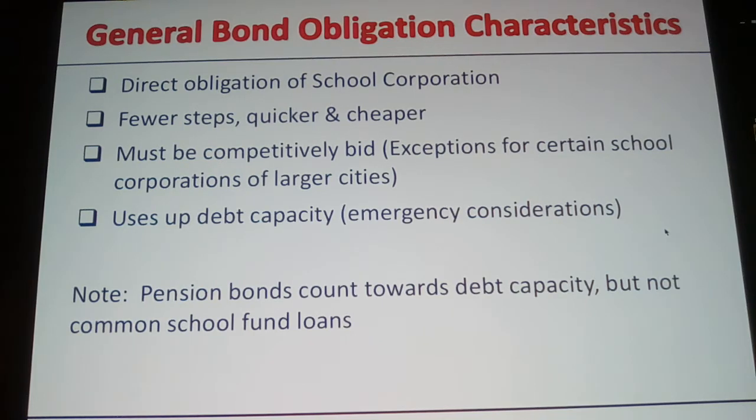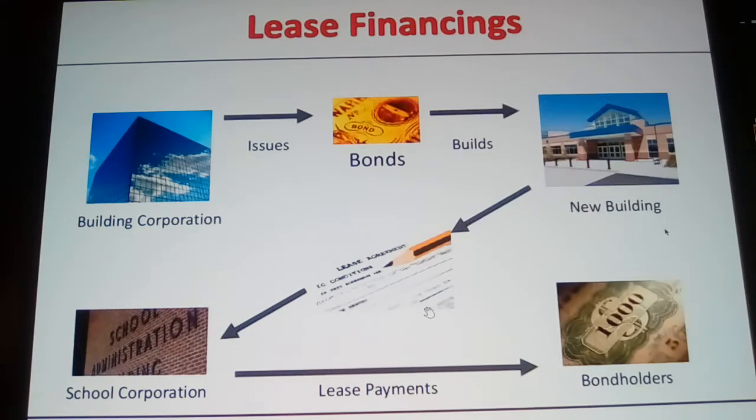So, then the question is, what do we do if we don't have the constitutional debt capacity? Then the mechanism is the lease financing. It's widely used throughout the state of Indiana, been blessed by the Indiana Supreme Court for 80 plus years. And most recently, Delphi Community School Corporation undertook this in 2019 to do about a $4.3 million bond issue. And then your refunding this past year in 2020 was a refunding of an existing lease financing.